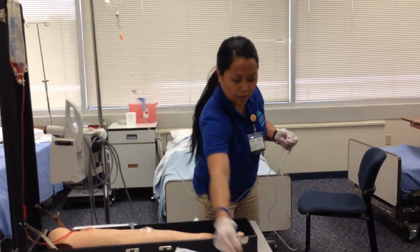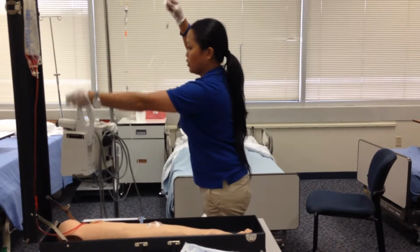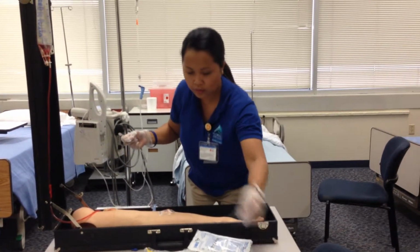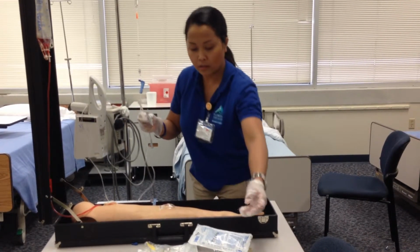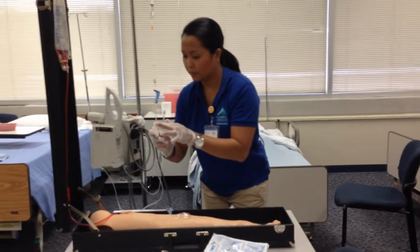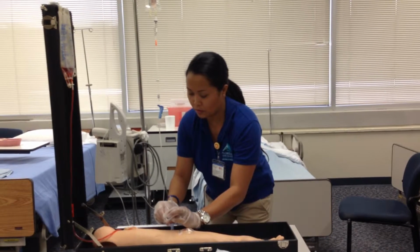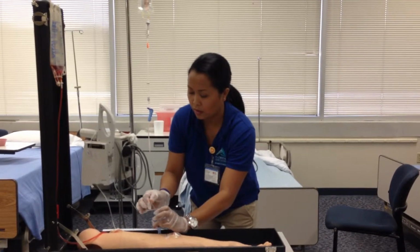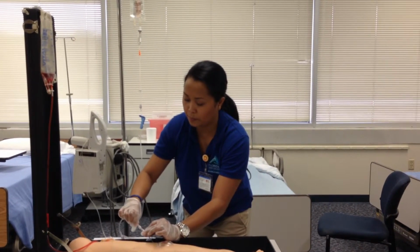This is done. This is trash. Everything's good. Make sure this is out. And then I have to clean this again. Just want to make sure this is disinfected. Throw this one away. Scrub, scrub. It's all good. Throw it away. And I'm going to attach it with the primary line.